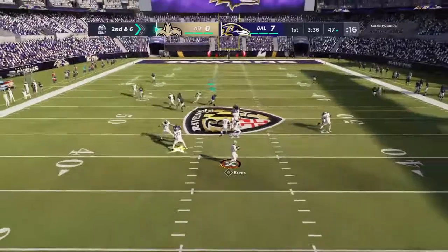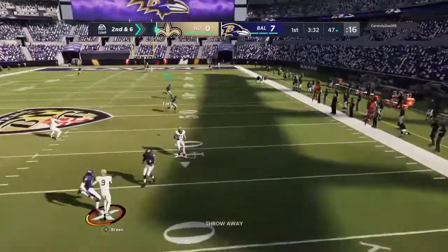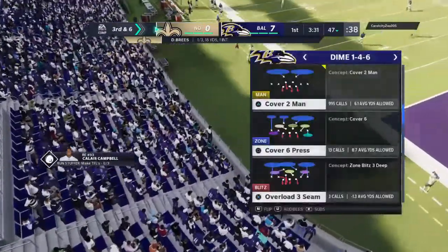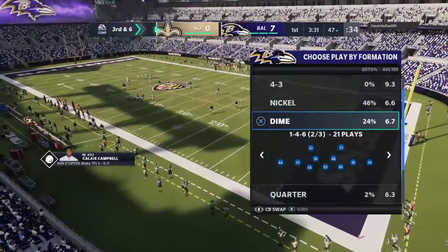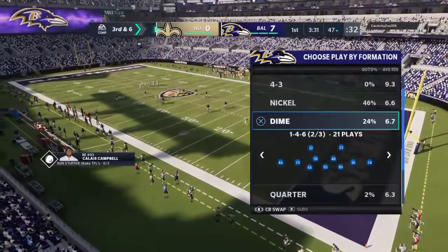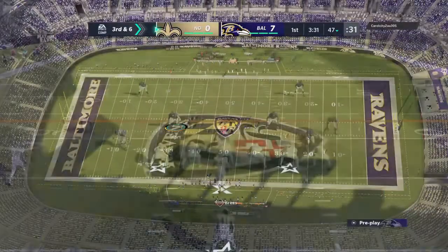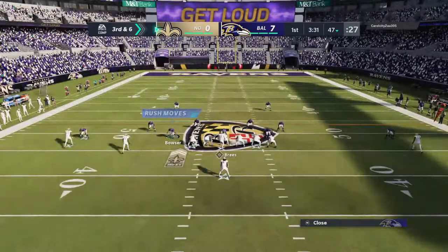Now a play fake. Brees. Pass incomplete. Thrown away and incomplete. It's 3rd down and 6 yards to go. So after the 2nd down incompletion, they'll come up now against a 3rd and 6.